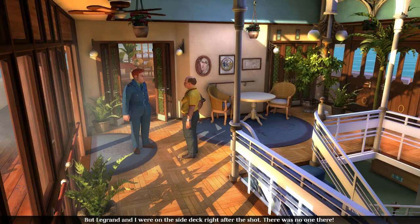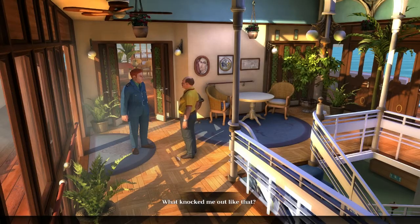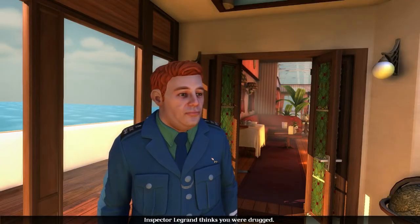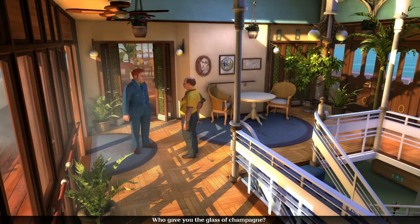But Legrand and I were on the side deck right after the shot. There was no one there. Maybe the murderer threw the gun away later. We recovered it in the early hours. I didn't pass out last night because of the blow to my head, did I? Seems unlikely. Inspector Legrand thinks you were drugged. But how? The champagne. Who gave you the glass of champagne? Captain de Conti. Interesting.